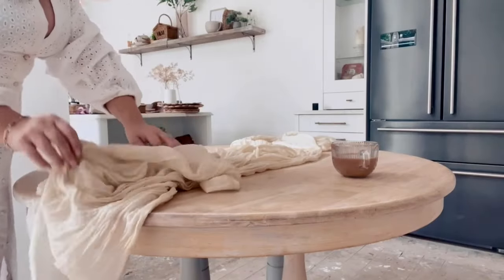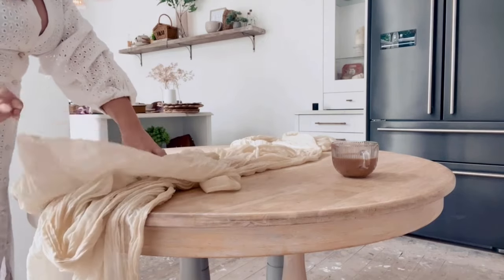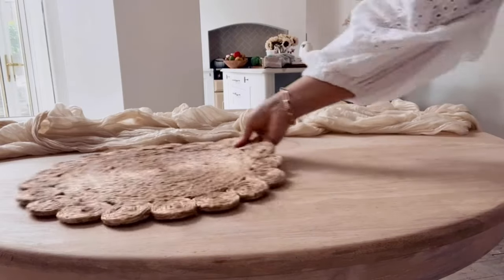So I've got a wonderfully clean table over here, and I can't wait to do an autumnal tablescape with you guys. And to finish it all off, we're gonna pop our new vintage faux suede chairs around the table.